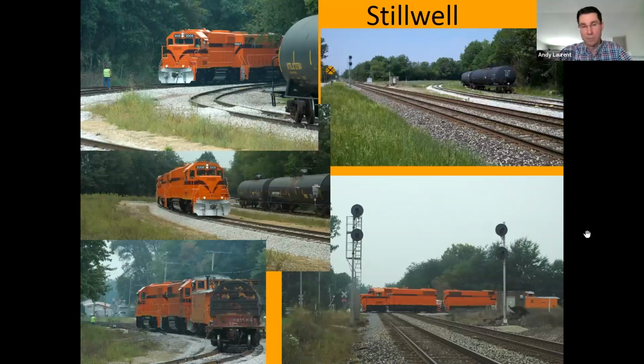Then on the return trip, when they had empties going back to the CN, they would just tuck those into a track for CN. We basically used this as a runaround to get around those cars instead of having to do some other kind of trick where we would shove them across the CN. There was a runaround track there on the south side at Stillwell.